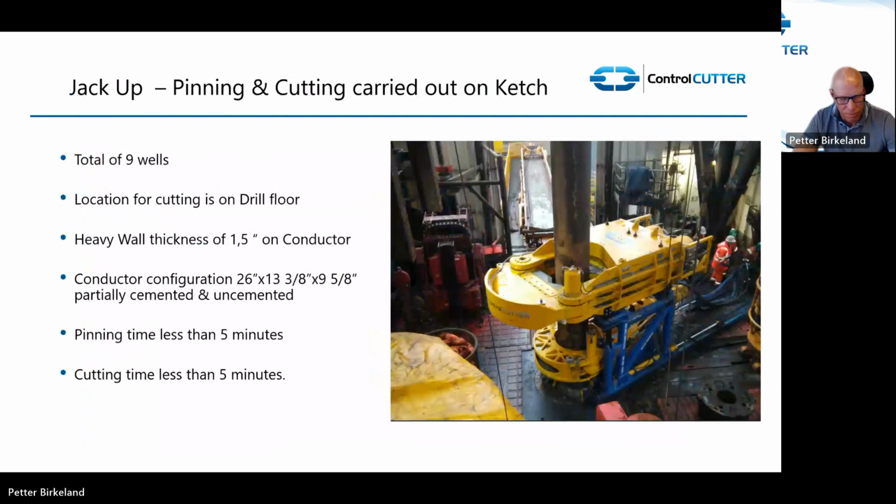So we've been asked here if you could clarify the purpose of the pin. Is it just for lifting the conductor, or is it designed to secure the inner strings inside the conductor in case the cement's not sufficient to hold the inner strings? Also, how does the pinning system work?